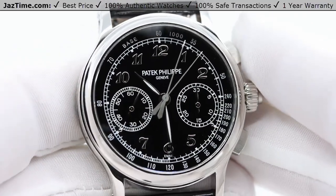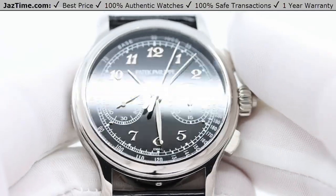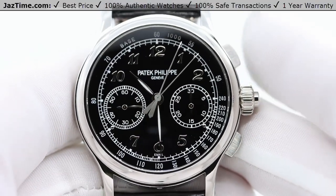Even the cheaper Calatravas are of the same Patek quality. They just don't have as many complications and hence aren't as expensive, kind of like buying a base model Mercedes versus an AMG Mercedes.